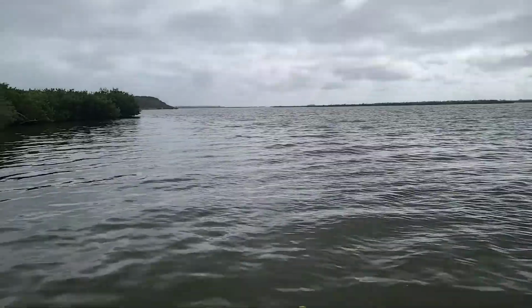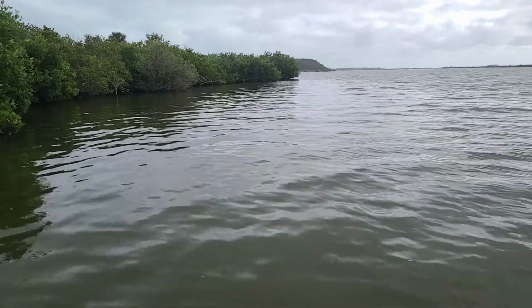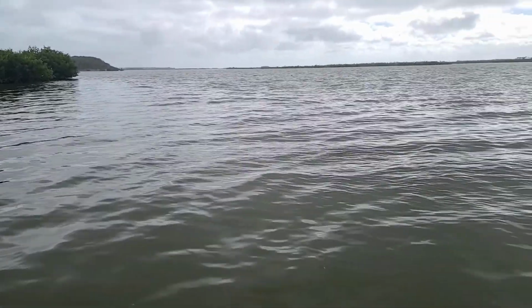Okay, well, here we are. This is a thing I have wanted to do for a long time. We are going camping on one of the islands in Canaveral National Seashore.